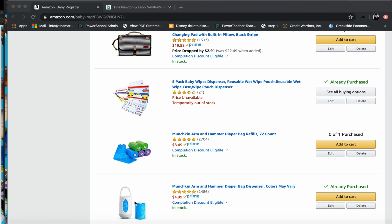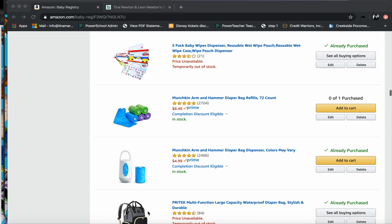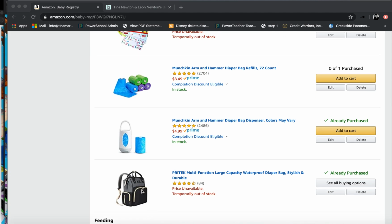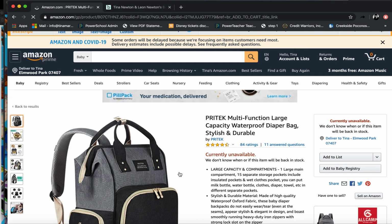Someone got me this. This is also on my diaper bag, but again, I really only use it when I'm out and about. So, it's a necessity. You can definitely include this in your registry. This is the diaper bag that I use. I'm actually going to open this page up. I do love this diaper bag.